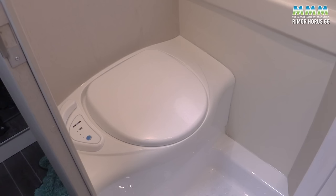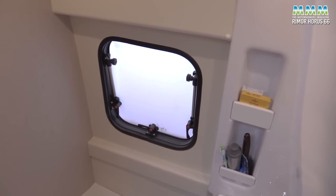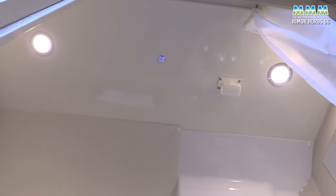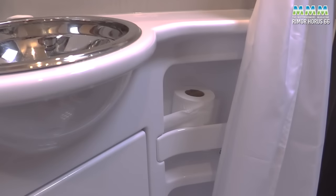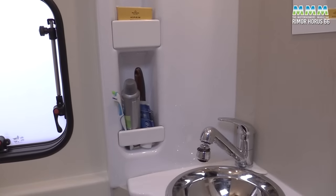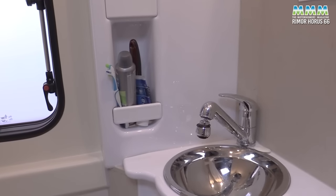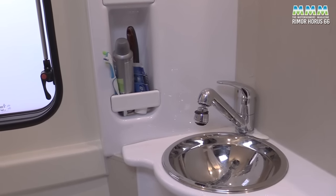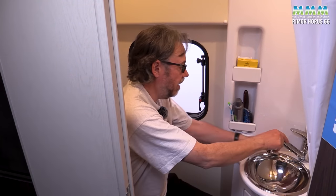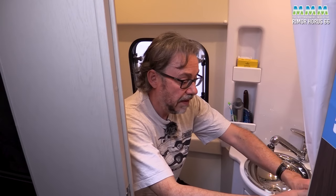You've got a proven bench cassette toilet from Thetford, which some people prefer because they say it's easier to clean around than the swivel type. You've got an opening window for ventilation and a big mirror ahead. A couple of spotlights in the ceiling and useful little recesses for toilet roll, toothbrush, deodorant, all that sort of thing. Then the key feature perhaps is this nice stainless steel basin with a proper size outlet. That is no doll's house plumbing. And then when you come to shower, the shower head pulls out from the tap and then the shower curtain just pulls across the door.